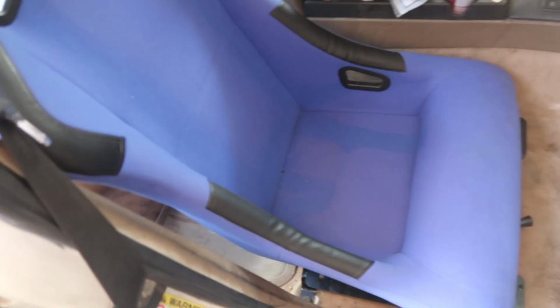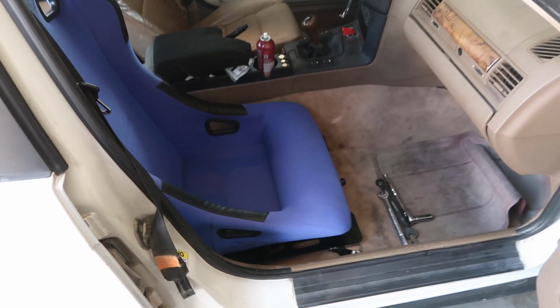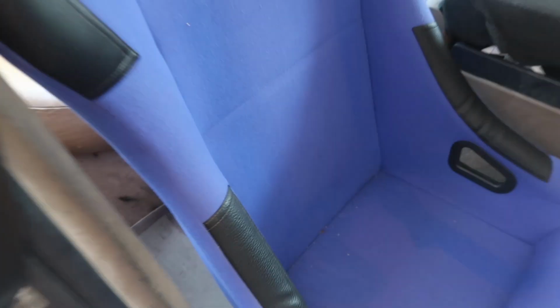Alright, so I got the first seat in. I'm pretty happy with the clearance on it. There's a gap for that side and a gap for that side. And the sliders, they work. Now whether or not my sliders will still work once I put the harness bar in, that's another question. But I guess we'll find out.